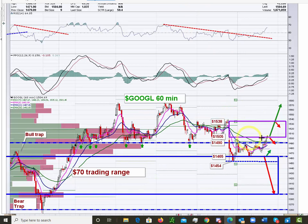Google just entered the gap. So it's got a $33 gap to fill.